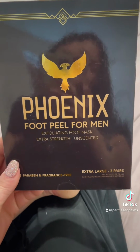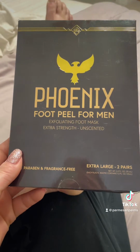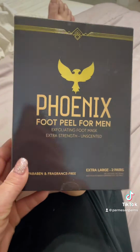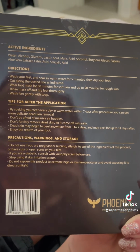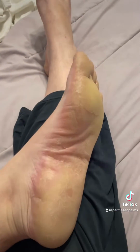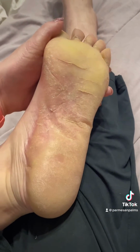I just got this one. Hello, there I am. Phoenix Foot Peel for Men, which I got because I thought it would be better for my large feet. This has lactic acid, malic acid, citric acid, salicylic acid. So I'm looking forward to trying it, and I'll show you guys when I have the little baggies on, and we'll see how it goes.